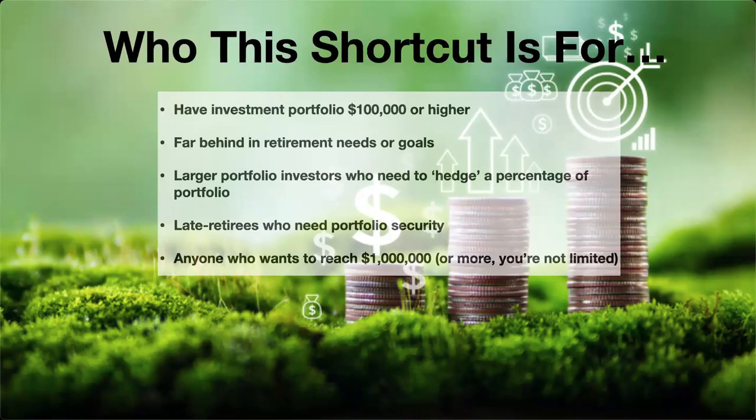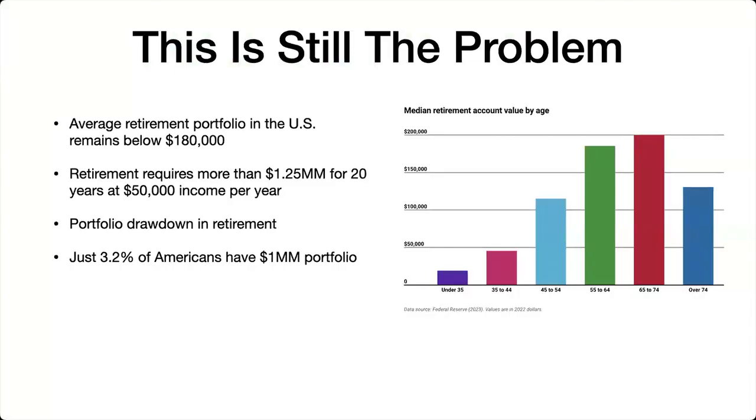It's a starting goal because I guarantee anyone who's ever made it to $1 million, the first thing you think of is how do I get to 2 million, right? So it's just an initial goal. You're not limited here. It's not the end point. It's just a point on your financial journey, whatever that journey is. But this chart is still the problem in America today.